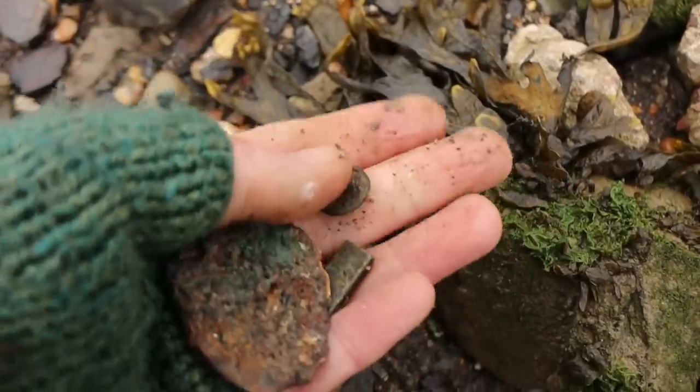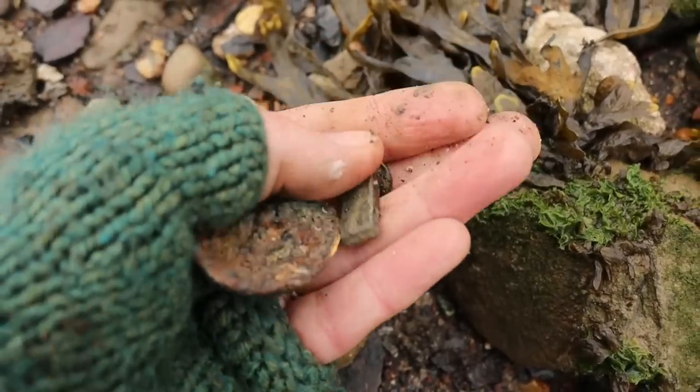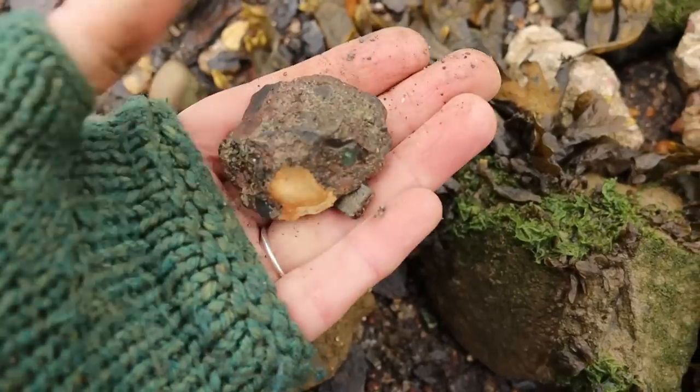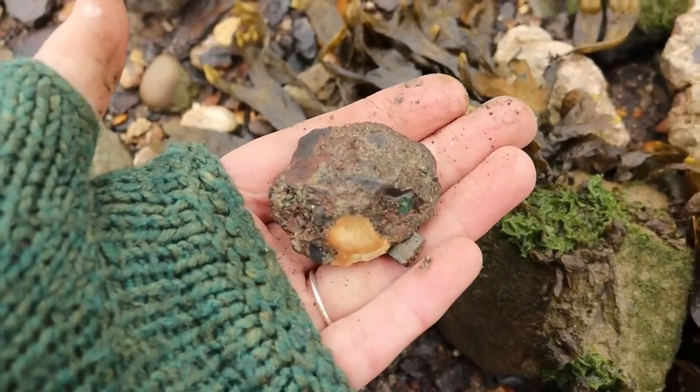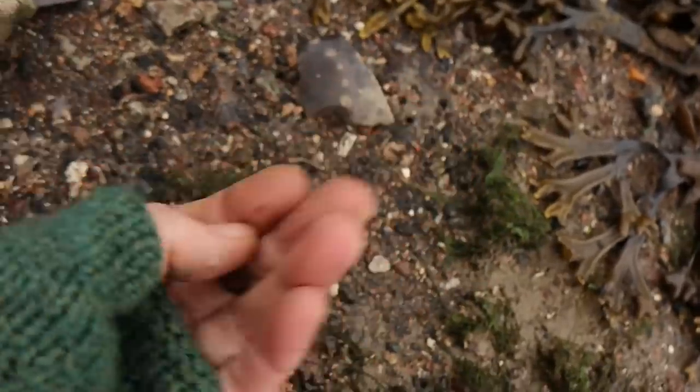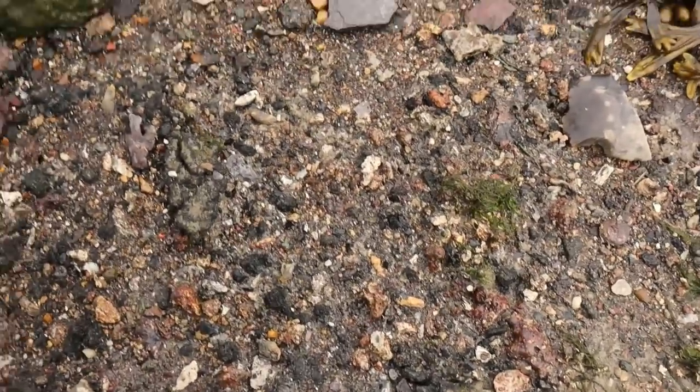Mysterious round object, could be something. Another could be the typeface, but might be a tire weight, I don't know. And then the mysterious lump. A nice piece of chain. Like that piece. There's lots of tiny pieces here.